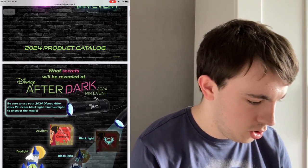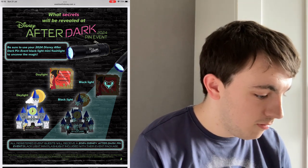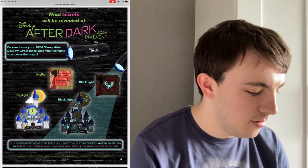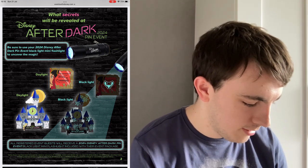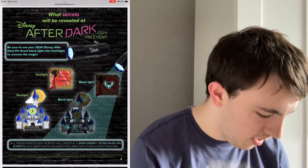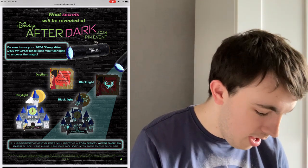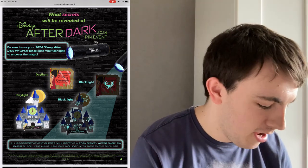So moving on to page 2 it is on here. What secrets will be revealed at Disney After Dark 2024 pin event? Be sure to use your 2024 Disney After Dark pin event black light mini flashlight to uncover the magic. That's pretty cool that the pins look sort of fairly normal, but actually there's like black light fireworks or little logos on them and stuff. That is a super cool idea. I really like that as an idea.